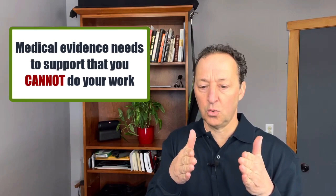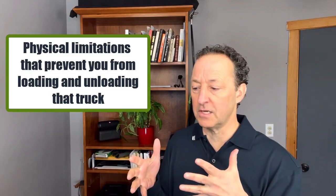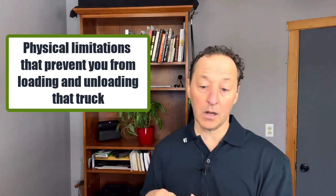So it's really important that you do that, because when Social Security looks at your case, your medical evidence needs to support that you cannot do your work. Now, if you've been a truck driver for over 15 years and you're in your 50s, the premise of your case can be built on proving that you cannot not only drive the truck, but maybe you have physical limitations that prevent you from loading and unloading that truck, that puts a lock on your case.